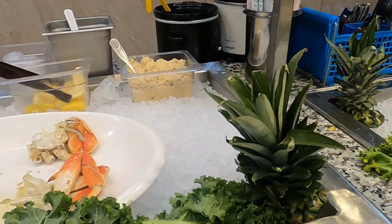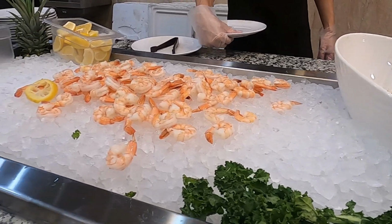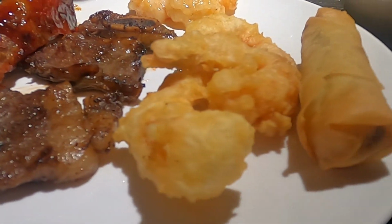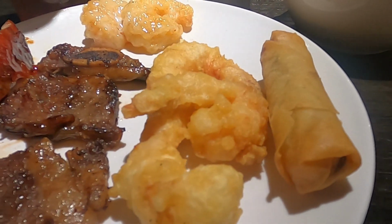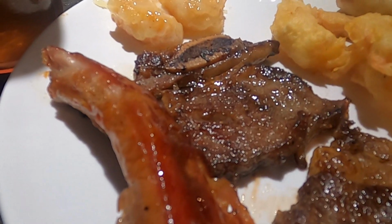Again, reservations were needed in order to attend. I don't know if that has been rescinded as yet, but in Nevada they had for a while reservations mandatory even for buffets. So here you can see some more of the imperial ribs and the tempura, the egg rolls and the honey shrimp, and the ribs as well. So certainly very tasty dishes, whether you like sushi or not.